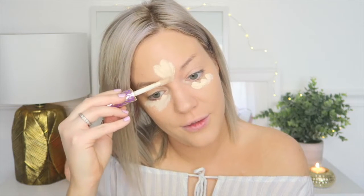This next product, I'm just gonna be really quick about it because you're probably so sick of me talking about it. I talk about it in pretty much every video. I'm not even gonna lie about that. This is the Tarte Double Duty, the Tarte Shape Tape Concealer. And I'm telling you guys, I don't really have anything much else I can say about it. I talk about this in every video, so there is something to be said about that.